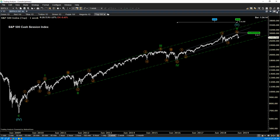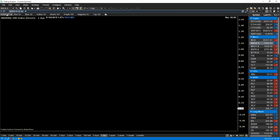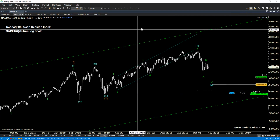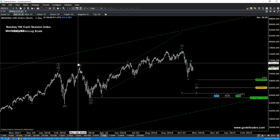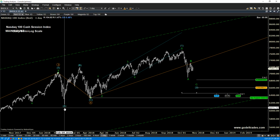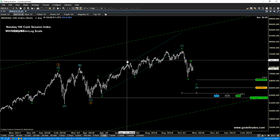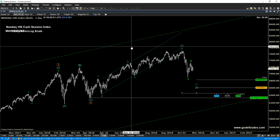So that's the S&P 500. Let's jump over to the Nasdaq and take a look at our primary count here. Very similar situation as with the S&P 500, although I'm not labeling this as a triangle for the 4th wave. I'm simply labeling this as a flat correction, given that the sequence of the impulse that follows lines up so closely to your typical and expected Fibonacci projections.